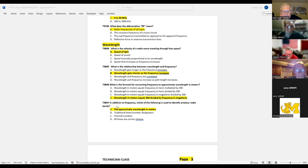One of you asked this question before, and this question may appear on your exam. In addition to frequency, which of the following is used to identify amateur radio bands? You can refer to the amateur radio bands either in frequency or in approximate wavelength. So you can refer to the 6 meter band or the 50 megahertz band. It's the same thing, just different words.